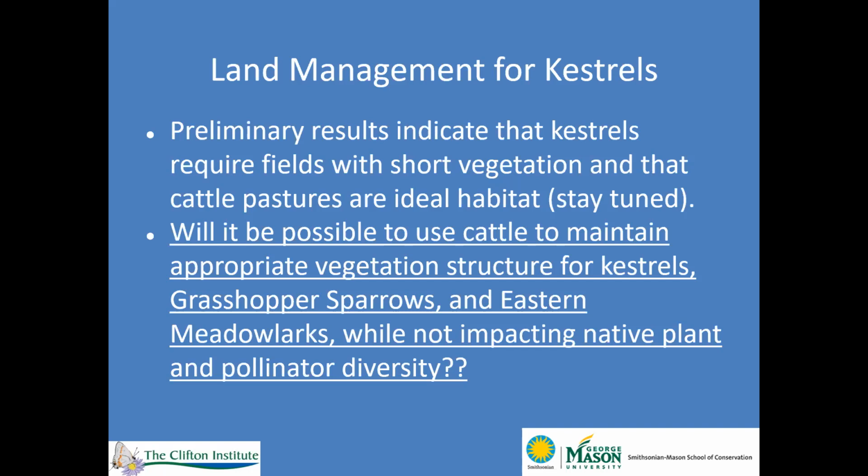But the fact is that they grow tall really fast. And so you obviously don't want to mow them in May or June when the birds are breeding. But you know, maybe cattle grazing is going to be part of the solution here. And I think this is what we're going to be investigating in the coming years. And if anyone out there is trying to graze native meadows that are diverse and not just fescue, we'd definitely be interested in learning what works and what doesn't from you. And we will be keeping you informed as well of our results.